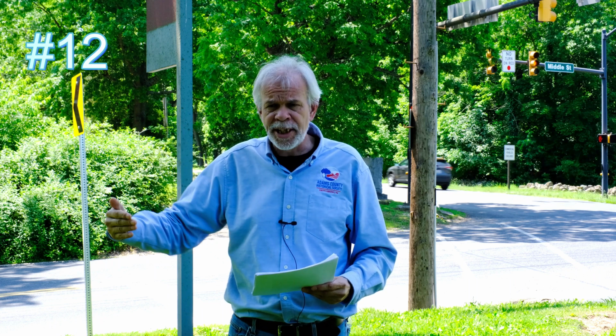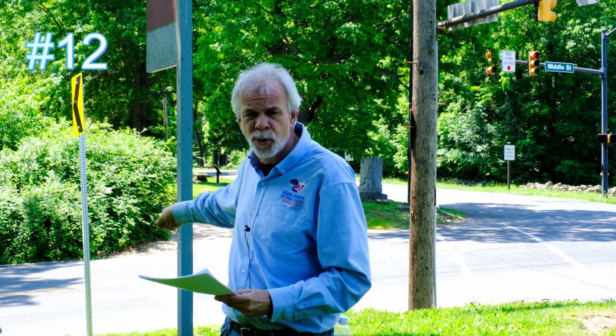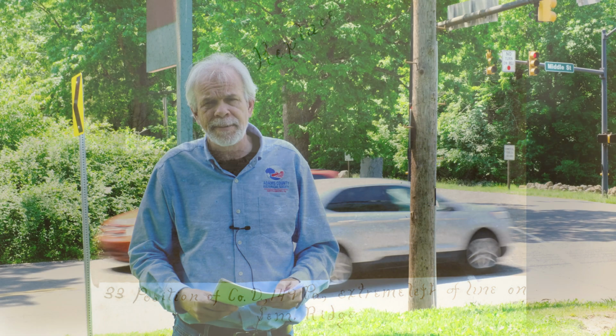I'd really like to know what happened to the original monument. One last thing, Henry Stewart, the son of Henry Stewart and the nephew of Alexander Stewart, who was mortally wounded here, actually took a photograph looking up Middle Street into this area where this fighting occurred in the 1880s, and we'll provide it here so you can see it.